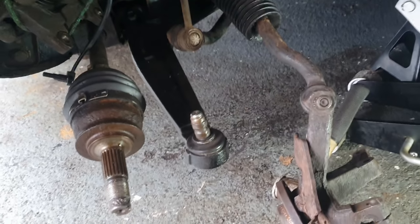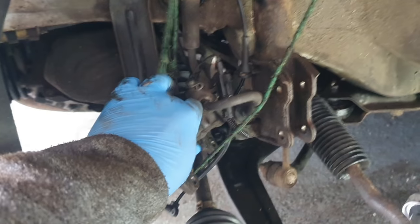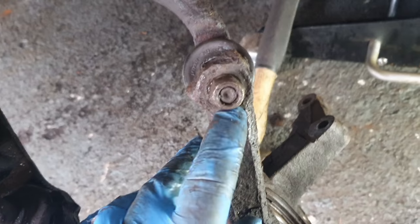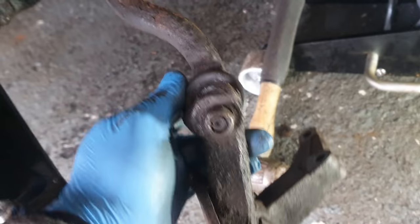I just wanted to cut back in and show you this. Drive shafts out, calipers off, disc is off, everything's off there. This is the problem. Normally you can get an Allen key in there, but there's nothing there to grip. I've tried all ways to get that off, but like I said, the only option was to do this.